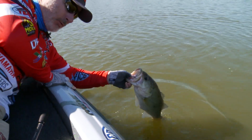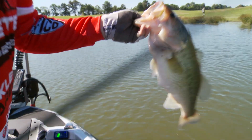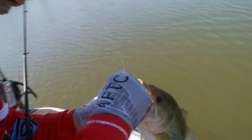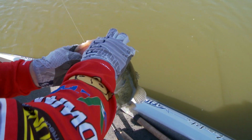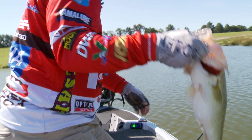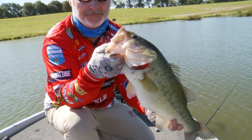There we go, that's what we've been looking for. Yes, sir. Little Moon, look at that chunk. Look at that. You can smell the shad that one's been eating. You smell that old shaddy smell. There we go, got him. That's what I was looking for. The old moongill. That is a big one.